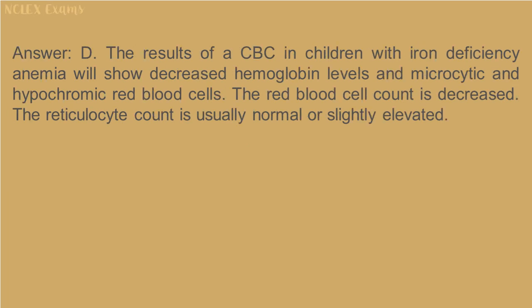Answer: B. Coronary artery disease. Coronary artery disease accounts for over 50% of all deaths in the U.S. Cancer accounts for approximately 20%. Liver failure and renal failure account for less than 10% of all deaths in the U.S.